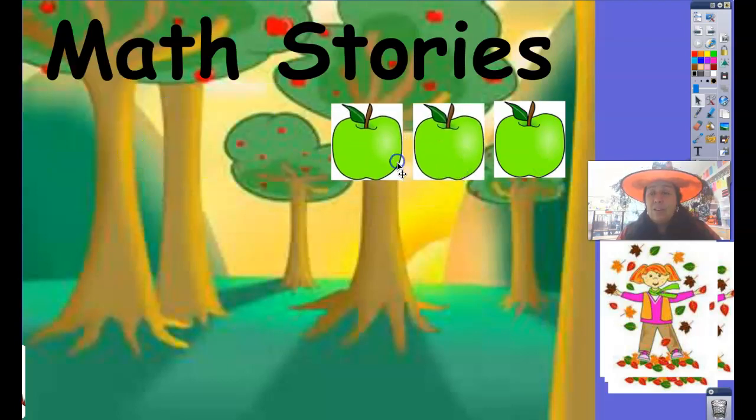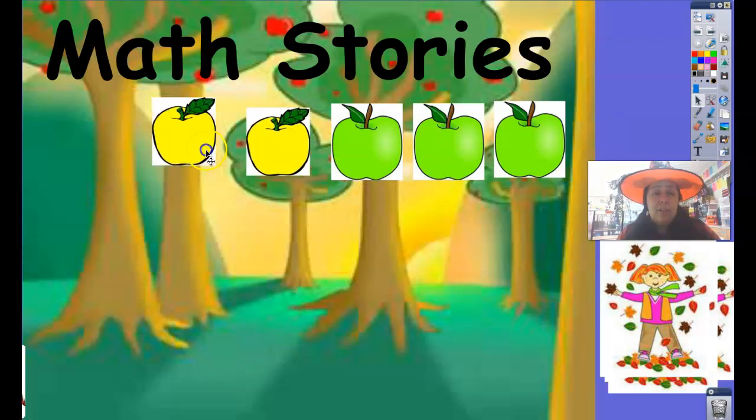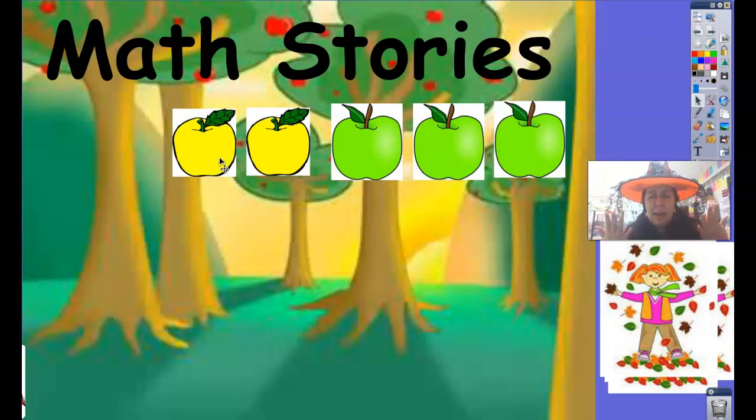1, 2, 3. Chiffon saw 2 yellow apples in the apple tree. So I need to add 2 yellow apples. 1, 2. How many apples did Kylie and Chiffon see all together? We need to add all of them up.